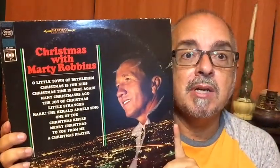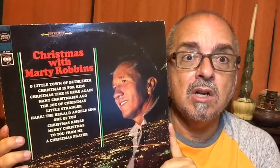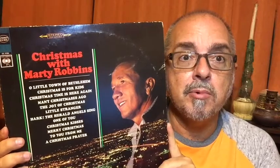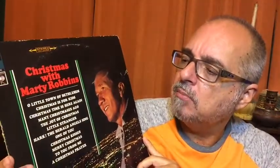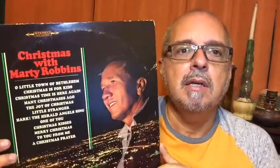Christmas with Marty Robbins. Now, the reason I also love this album is because a lot of Christmas records are just the standards, right? Silent Night, Christmas Tree, Little Drummer Boy, whatever. This one is almost entirely new compositions written for this album, so that's great.